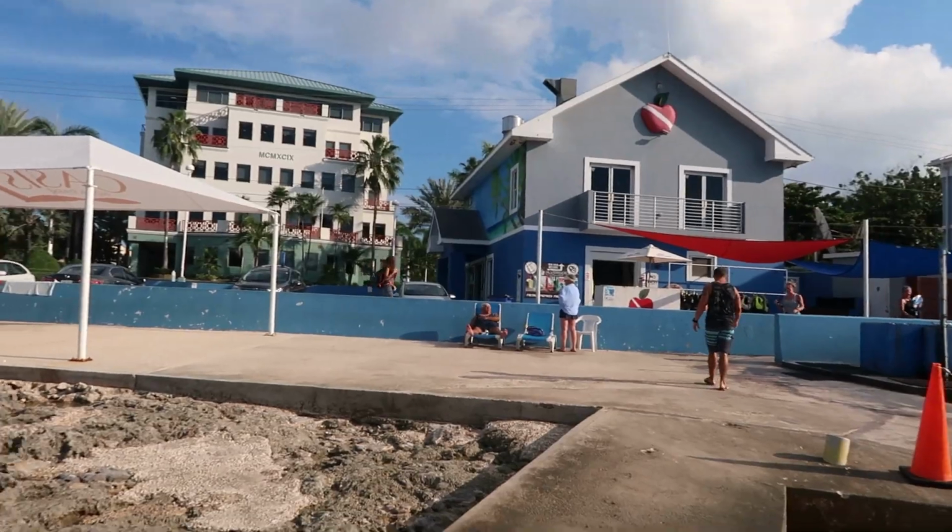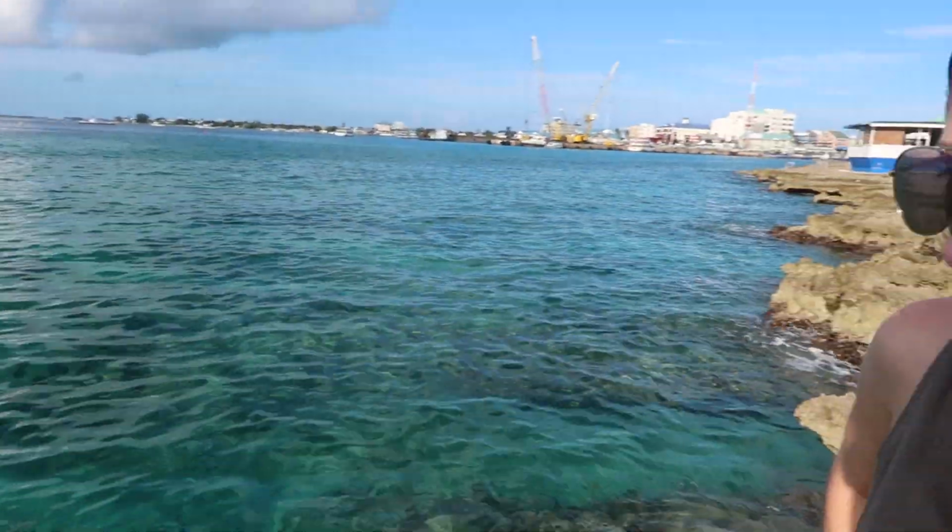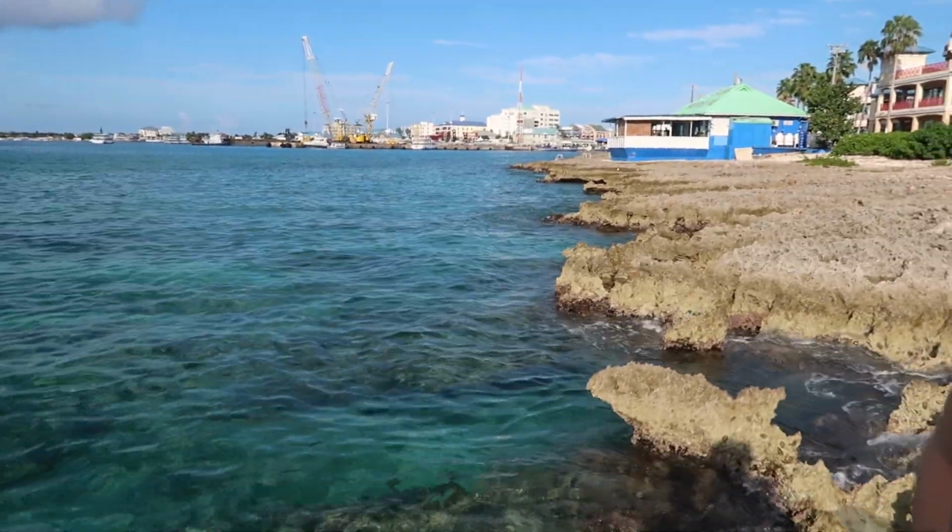As always, I recommend fins. And they have equipment inside if you wanted to rent, or you want to do diving, so you can dive and you can snorkel. Either one out here, so good stuff.